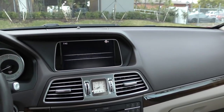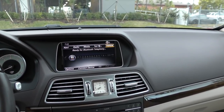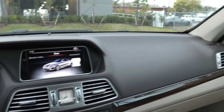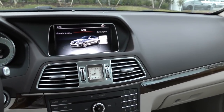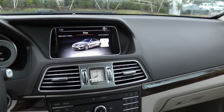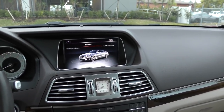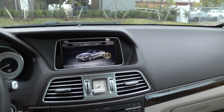Alright, there's your Bluetooth. Lovely. Set your phone up, get into your vehicle. I like the way it has a little car sitting there and a picture of the clock, which again, analog clock is the official piece of equipment of a luxury car. But you can get your whole operator's manual, check your fuel mileage, set the time, so on and so forth. Nice to have the vehicle settings there.